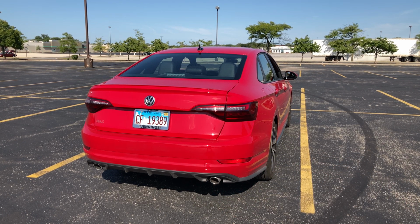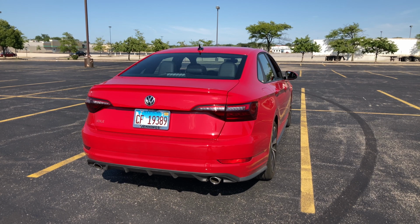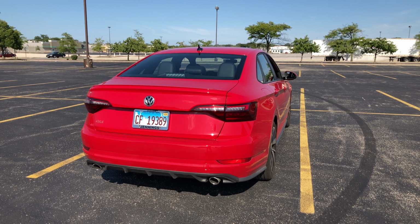Now the reason I mention this is I do live in Chicago and it gets very cold here. Anybody that lives in a northern state or Canada, this feature comes in really handy. So what I do is when I'm inside my house, I park my car in the driveway if it's full of snow. I don't put it in the garage when it's full of snow because I don't want the garage getting all full of snow.